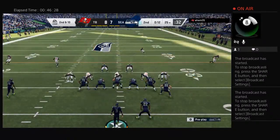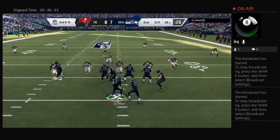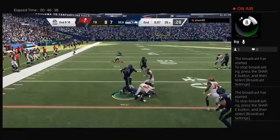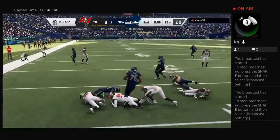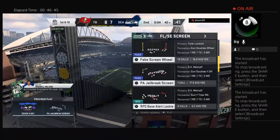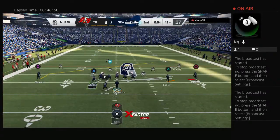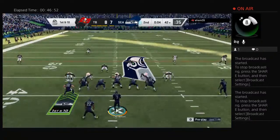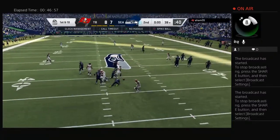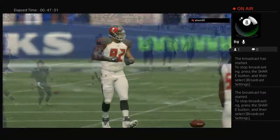So after the run for no gain, here's 2nd and 10. Wilson. Left side here, taken in by Metcalf. And they get him down, but not before he takes it across the 40-yard line. And with just 4 seconds left in this first half, a timeout call. And unless this is a quick incompletion, this is likely the last play here of this first half. Now Wilson. Nowhere to escape, and he goes down. So we've hit intermission. It's halftime.